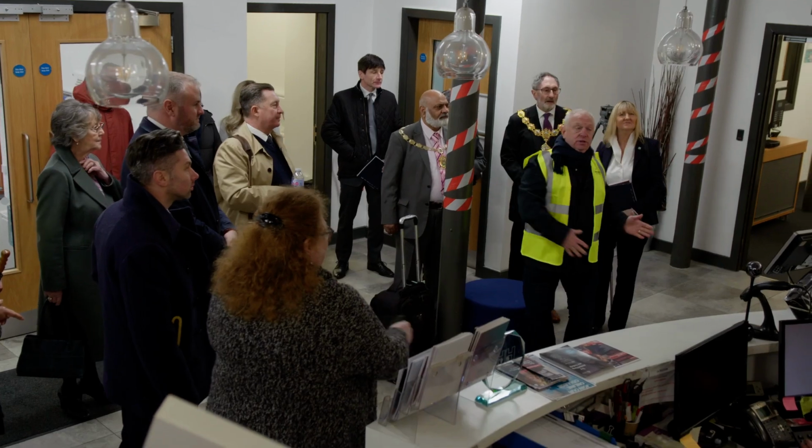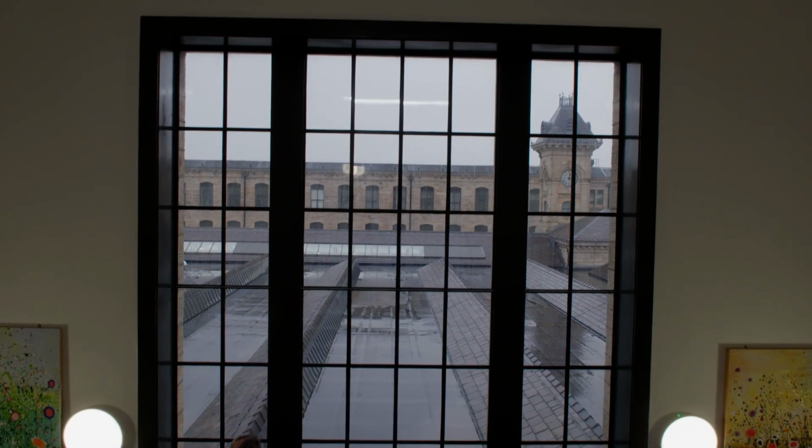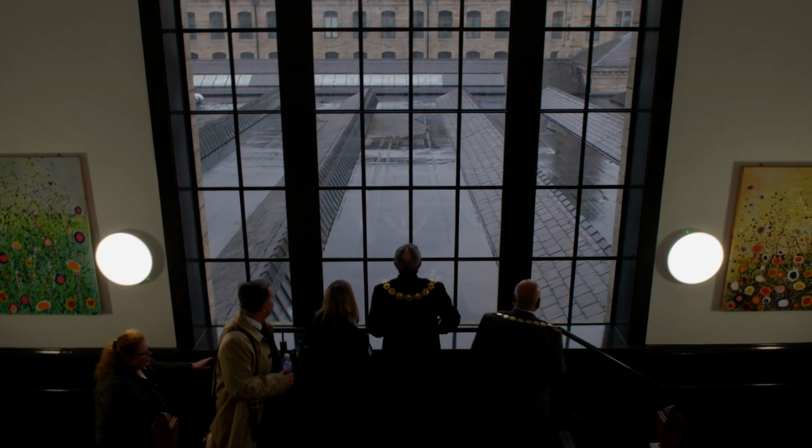If you want to transfer yourselves up the staircase and just have a look at the view out the window, what you're seeing is now the refurbished area of the mill. The clock tower, the Northlight roof. Obviously we're very proud of the building, and it's something that we'll be proud of forever.